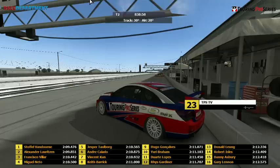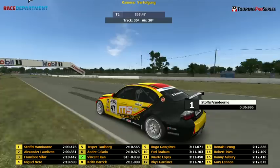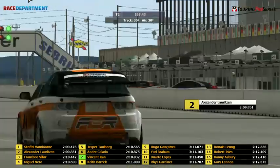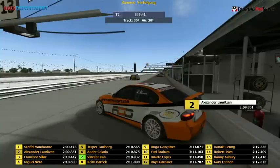This is Van Dorn, 2:09.476, a full second ahead of Francisco Villar in the BMW. Not really the sister, but Lauritsen up there as well in the BMW. He's driving for Flying Dutchman development still. He has moved to THR, but he's finishing off for that team in the ATCC.